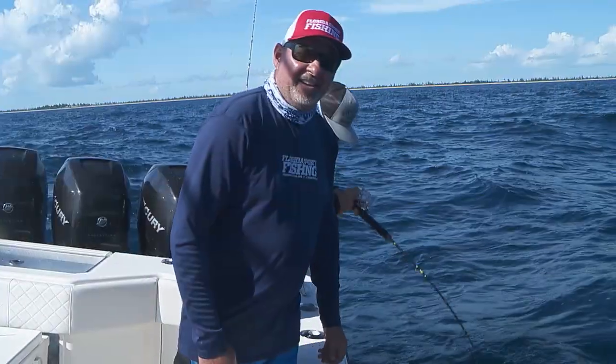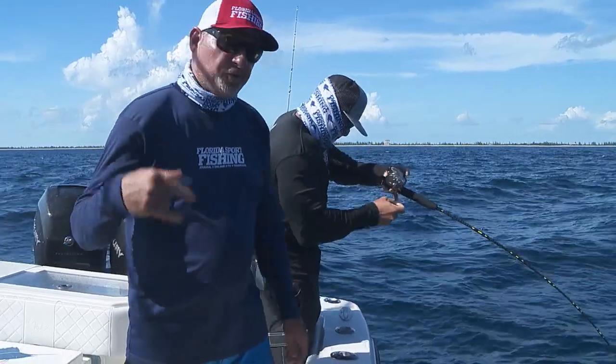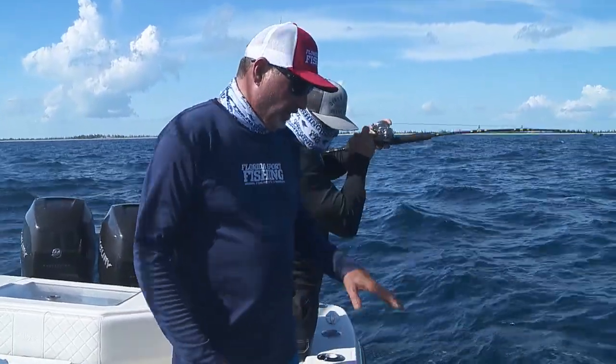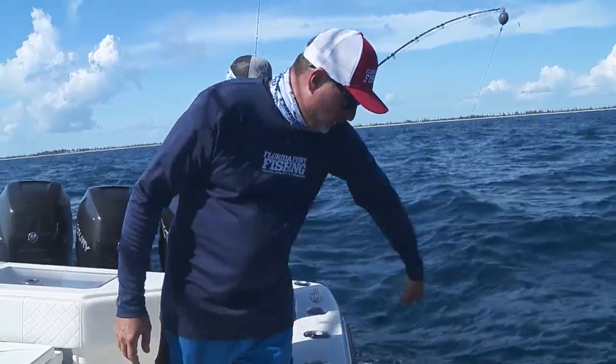Tell you what, guys, we had an absolutely awesome time here at West End. Our trip is rapidly coming to a close. Finished it off with a little bit of bottom fishing. Yeah, nice mutton. Nice mutton right on the edge of the reef here out front.